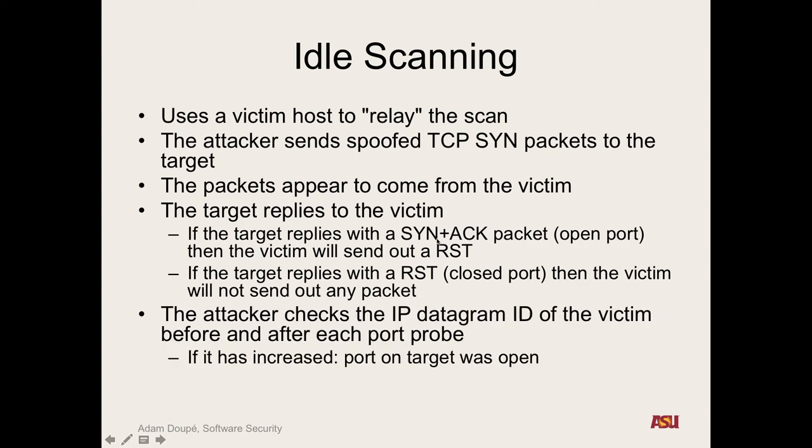So the idea is, if I know that this datagram ID is increased, then I know that the port on the target machine is actually open. Otherwise, if it's not increased, then I know that port is closed. So I'm essentially inferring the state of this port on a third machine being open or not, depending on if the ID field of an IP packet changes on my relay machine. And I can do that because this machine is idle and it's not servicing requests, right? Because I'm essentially trying to see if it increases based on one packet getting sent back.